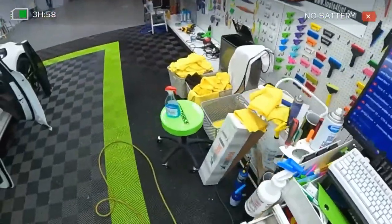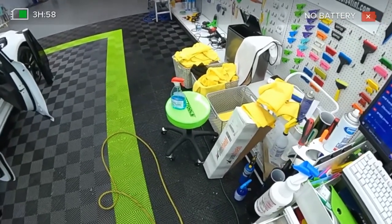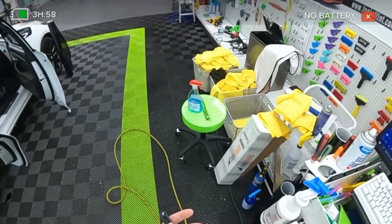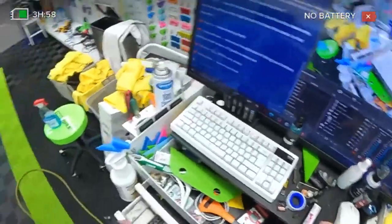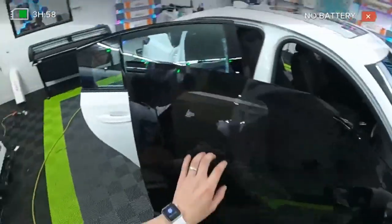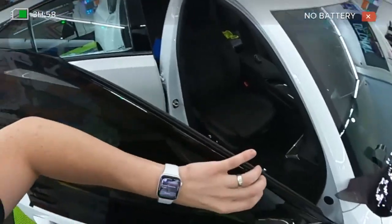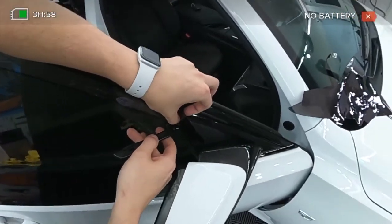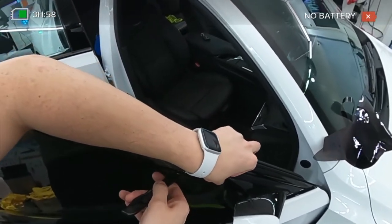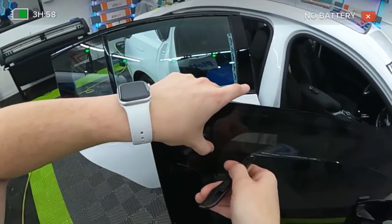Did I talk enough about carbon and dyed film? Dyed film's still not bad though. I think more people give it a bad rap and they go, oh, I only install carbon and ceramic. And that's cool, I can appreciate that. Dyed film is nice and straightforward. You can have good dyed films and you can have bad dyed films. It's just more people are gonna have more bad dyed films because it's the most common film.